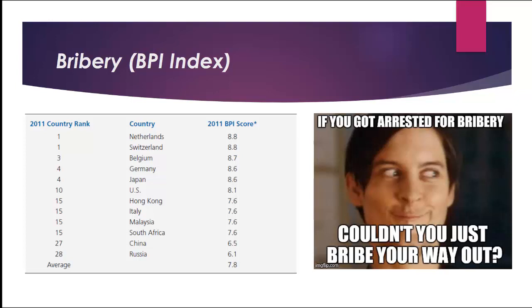or if I'm doing business there, is it popular? Is it common for me to give a bribe? So you have this BPI Index, which is a measurement of the extent to which a country is more likely to operate when bribes are being given or received. And so you look at this chart, and this chart basically tells you that the higher your BPI score, the more transparent your society is, and the less likely it is to succumb to the ideas of bribery.